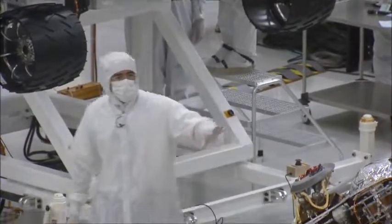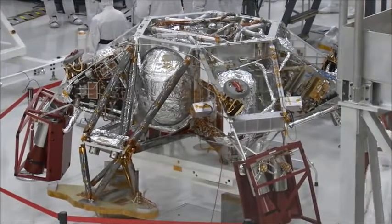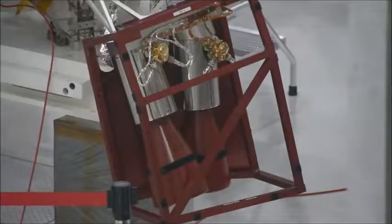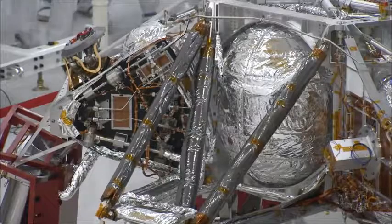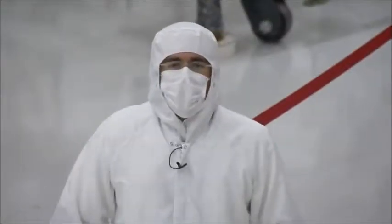Over here on my left, you'll see the descent stage. The descent stage just went through a test where they shook it, just like it would experience going through the launch. They wanted to make sure the design held together and that nothing broke, and everything was successful with that test too. This has been your update on the assembly of the Curiosity vehicle.